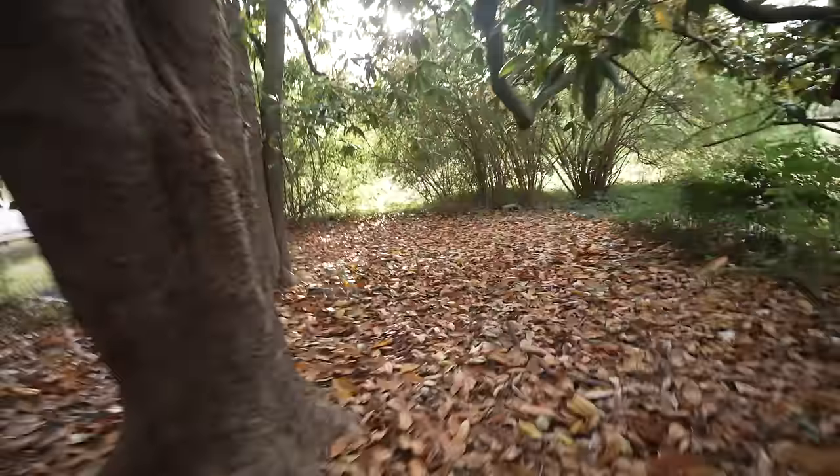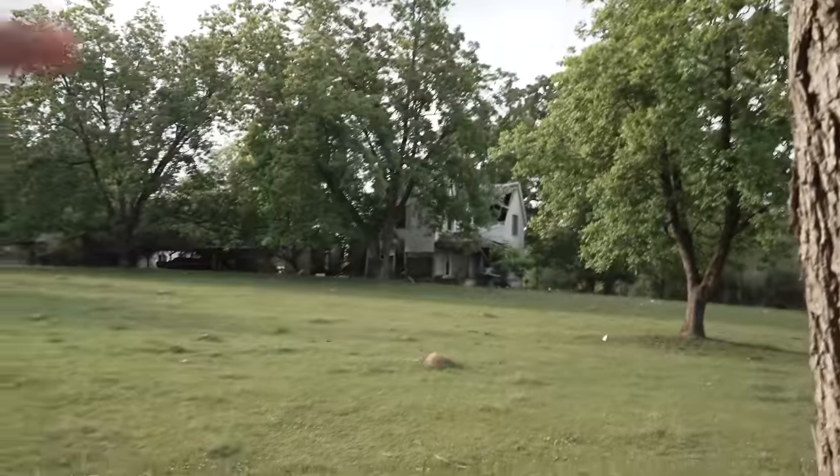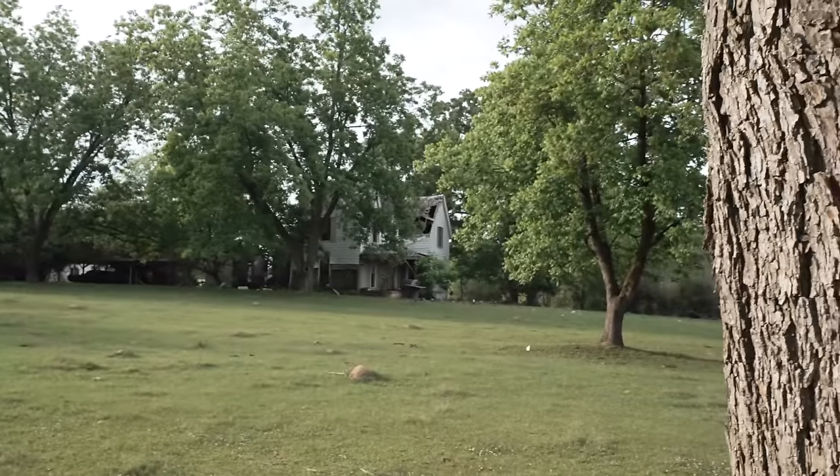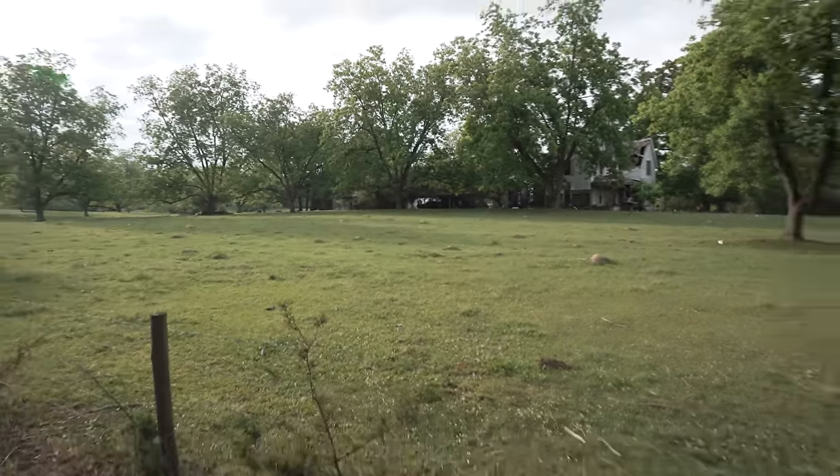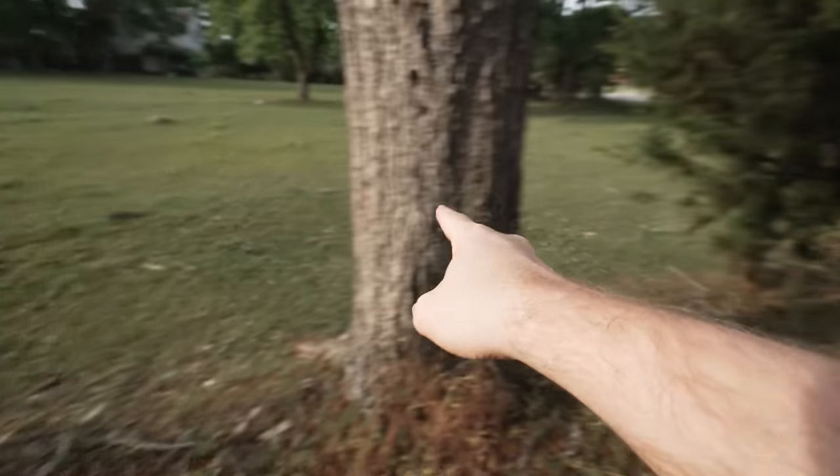I think there might be another abandoned house here though, in this area, like right behind here. Hang on. If you look, there's another abandoned house that's half collapsed in there, but the problem is, this is someone's farm. Barbed wire fence for the farm, keep the animals out and other people. Hell no, don't feel like getting shot here in the south.